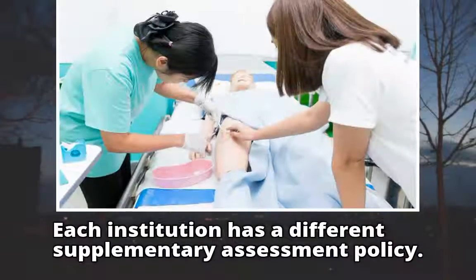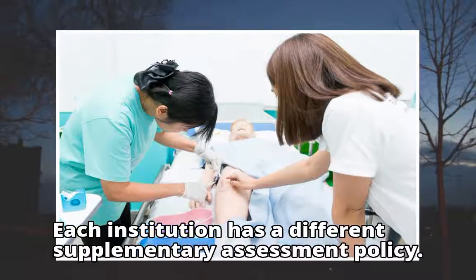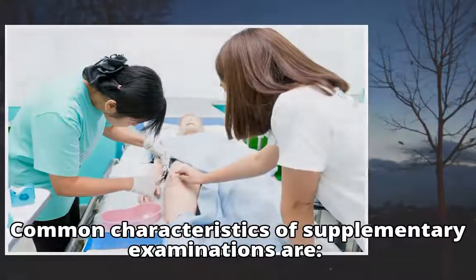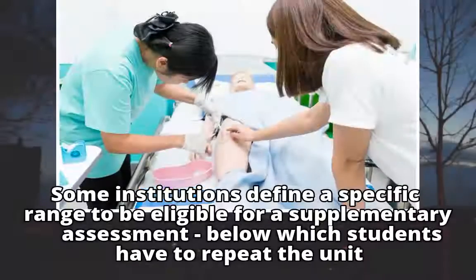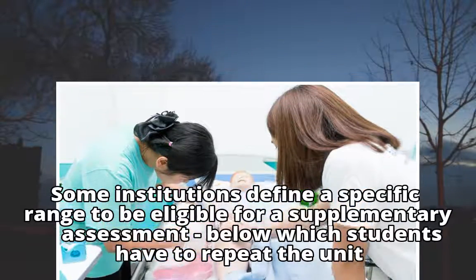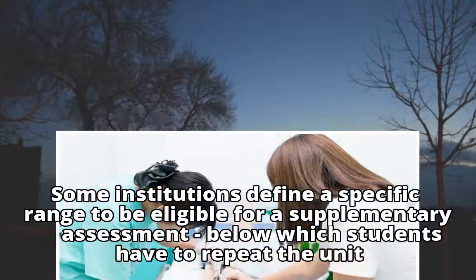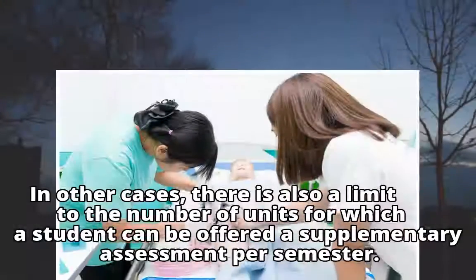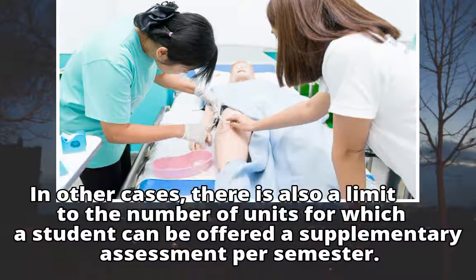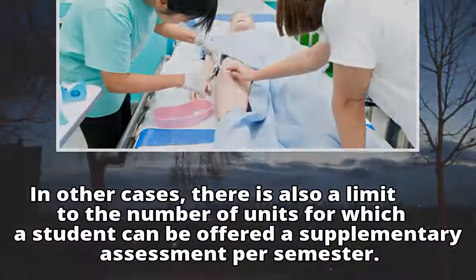Each institution has a different supplementary assessment policy. Common characteristics of supplementary examinations are: some institutions define a specific range to be eligible for a supplementary assessment, below which students have to repeat the unit. In other cases, there is also a limit to the number of units for which a student can be offered a supplementary assessment per semester.